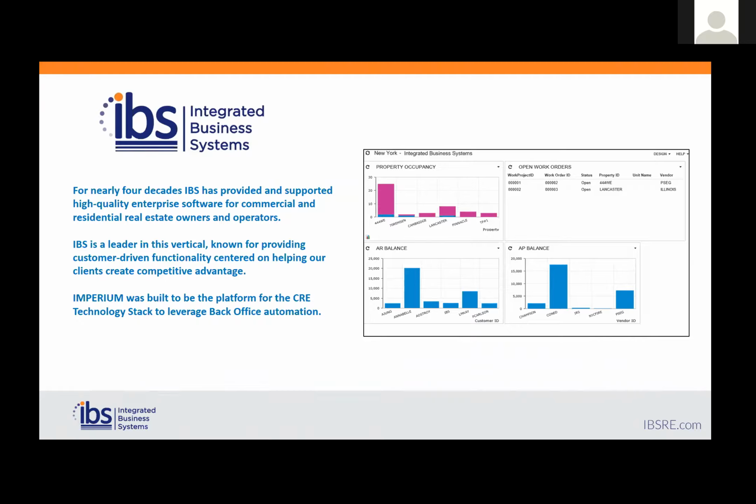We also were looking for a platform that wasn't necessarily user-based or property-based. So Imperium comes with an unlimited number of users and an unlimited number of properties deployed out of the box, and you can grow as your organization grows. You can add as many users as you need. We wanted a platform that was modifiable and that we could customize for each individual user, and we chose Acumatica's product to build Imperium in.